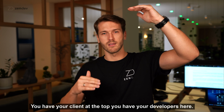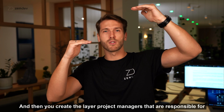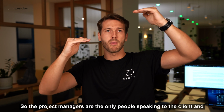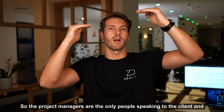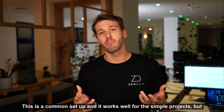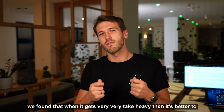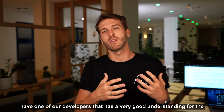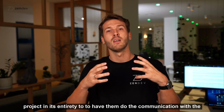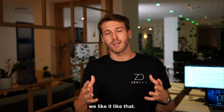So you have your clients at the top, you have your developers here, and then you create a layer of project managers that are responsible for the communication in both directions. So the project managers are the only people speaking to the client, and they're the only people speaking to the developers. This is a common setup and it works well for the simpler projects, but we found that when it gets very tech heavy, then it's better to have one of our developers that has a very good understanding of the project in its entirety do the communication with the clients. And there are 3 reasons we like it like that.